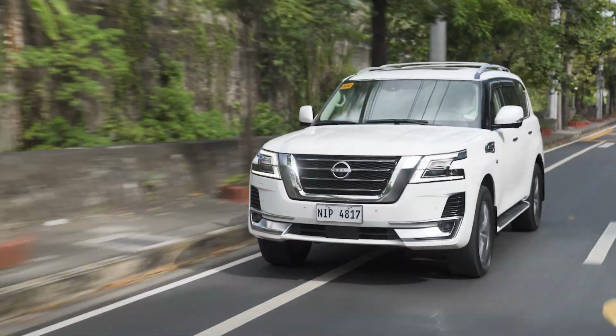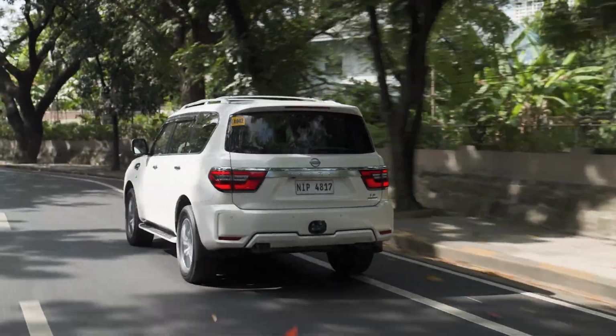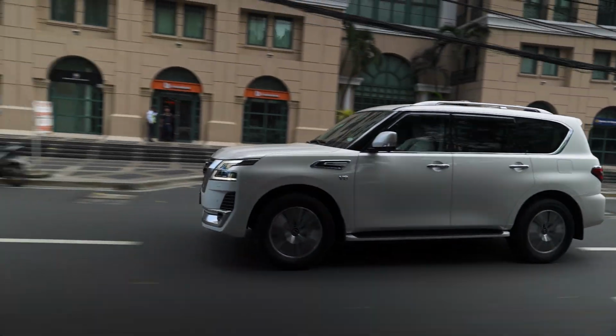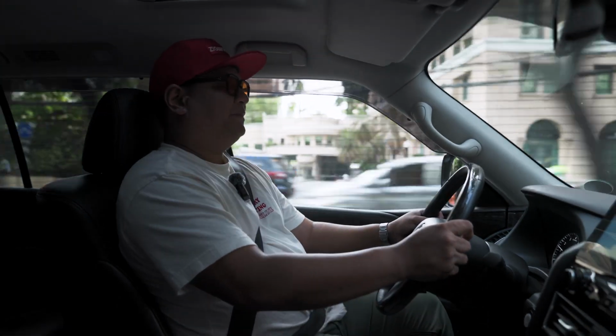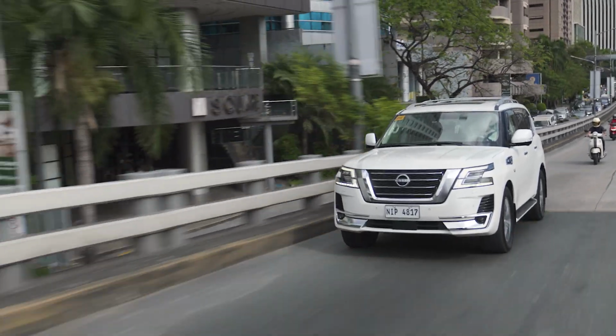So if you've got 400 horsepower to use, you don't have to use all of that, especially in a city setting. It's nice to know that you do have enough power and grunt to pull all 3,500 plus kilograms of this thing and more if you fill this up with a lot of people.